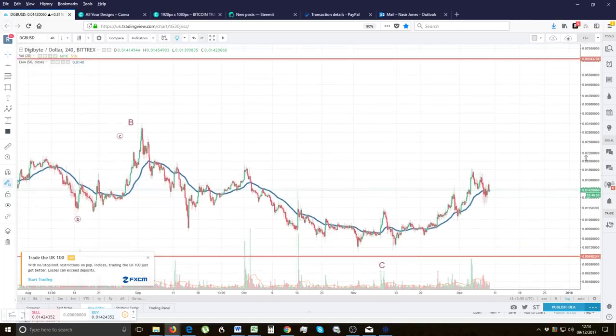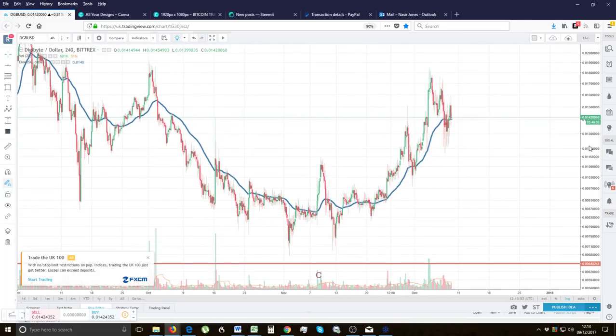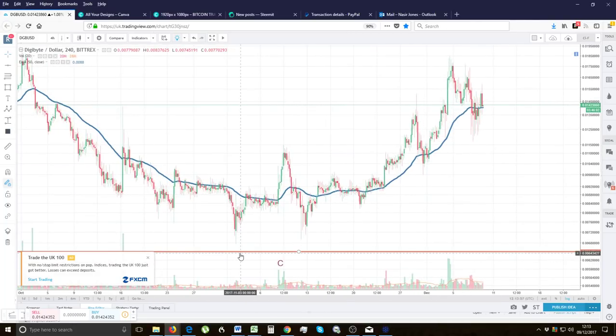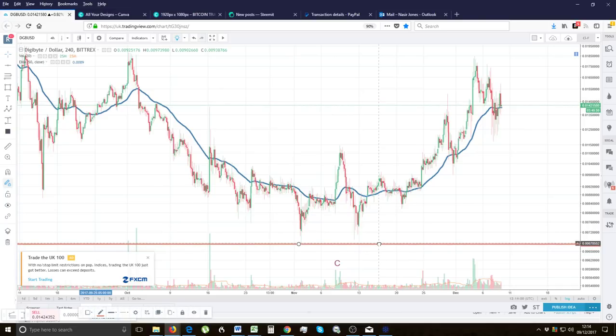It's all lining up. And here on the 4-hourly, once again, the 50 EMA is now supporting the price all the way up. So let's make this a little bit more accurate. So yeah, you want to put your stop below here.